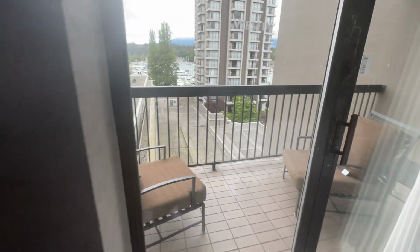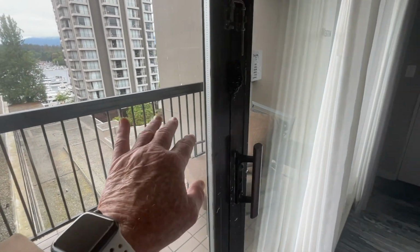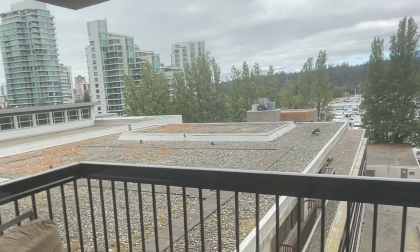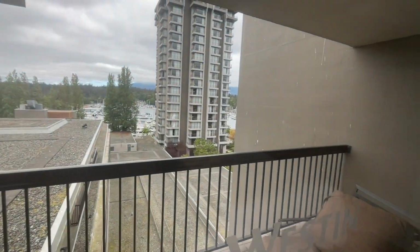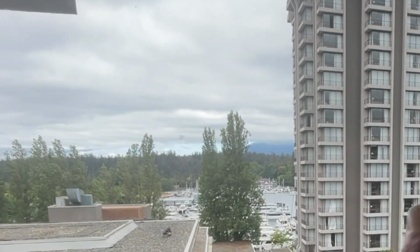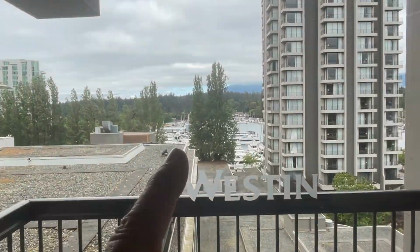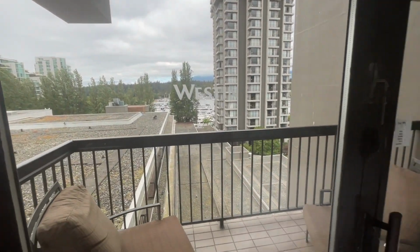Then out here, we have a nice balcony with 2 big chairs and a table. I'm not gonna open this door. These doors are heavy and make a lot of noise. But again, this balcony isn't the best of views because if you look this way, you're basically looking at a rooftop. And if you look this way, you're looking at a wall. So that's your view there. But the sun does set over here, so you do get the nice sunset. And you can still see some nice views that way over there. So if you look past the roof a bit, that's not too bad.